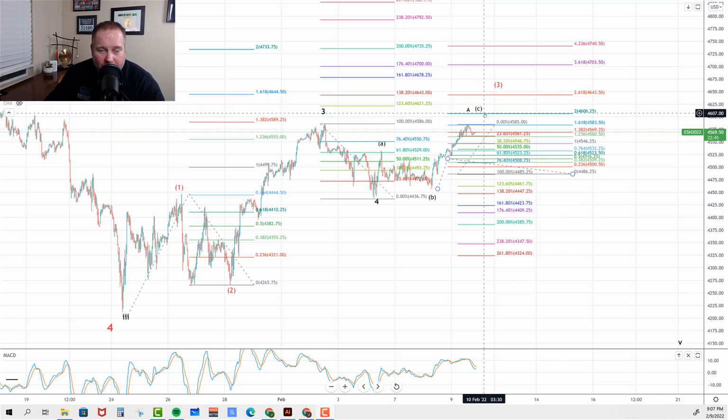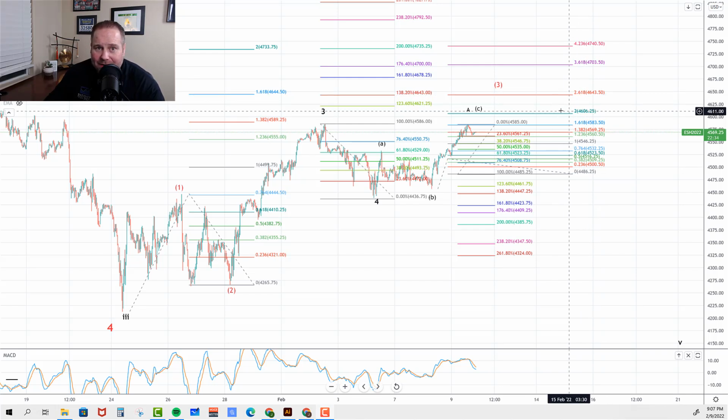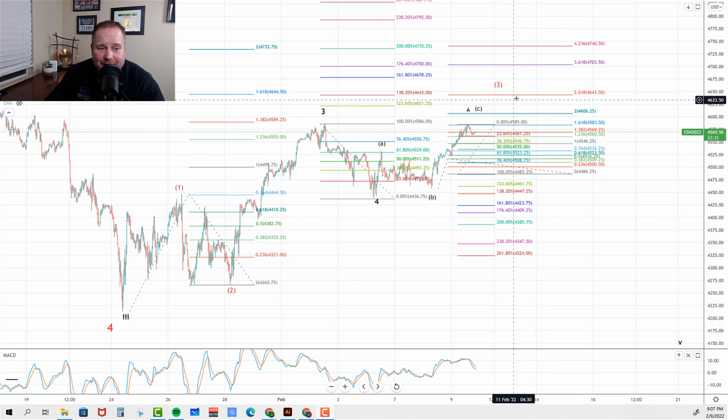Now, if we get that, we would look for a corrective move down in 3 waves in wave B, and then a push higher in wave C to complete wave 3 here at this 46.40 area. Now, if they do push through 46.06 directly, okay, they can take it directly up to that 46.40 area, with this being all of A, all of B, and then C, this being a more direct route.